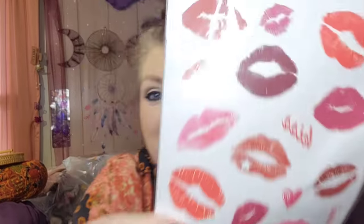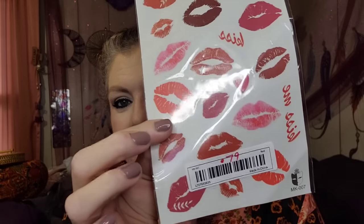I think they're absolutely adorable. Look at them. They're lips, and some of them say kiss. One says kiss me. I absolutely love these. So, obviously, I had to have them. Obviously, right?